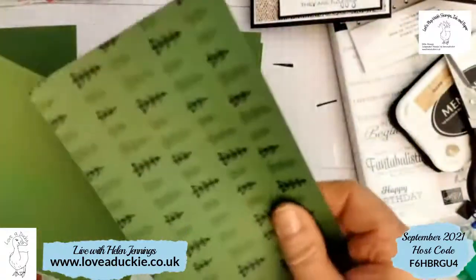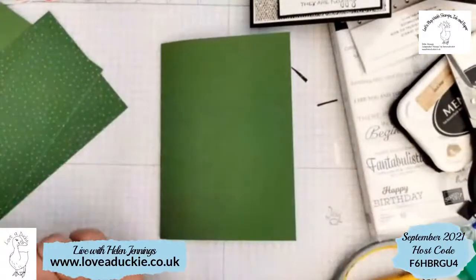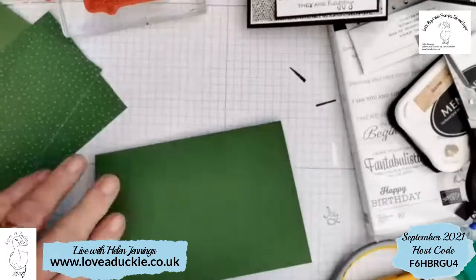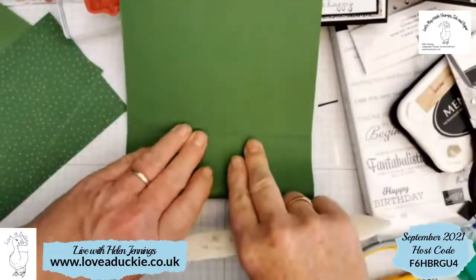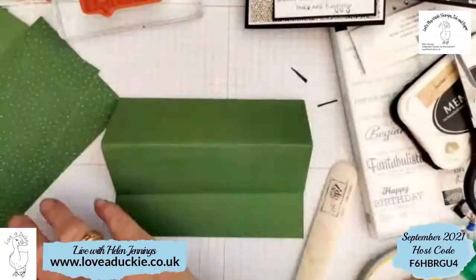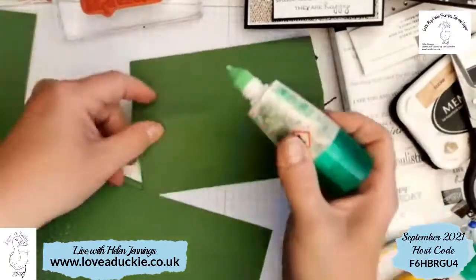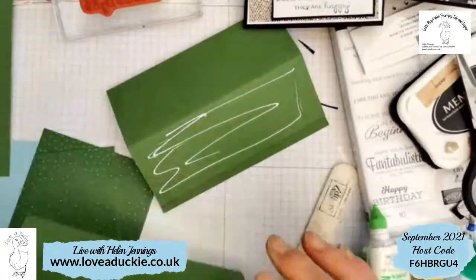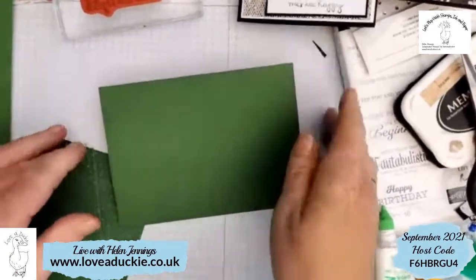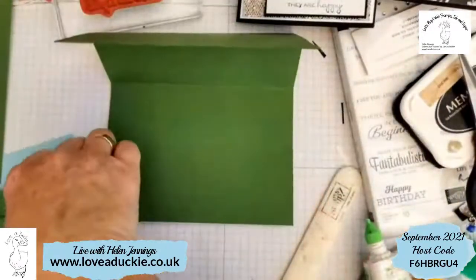Got a garden green card base and some of the peaceful prints paper. So what I'm going to do, I've cut myself a card base, and I'm going to find my bone folder. I'm going to fold that in half again and make this into a bit of an easel card. So standard card base, so half a piece of cardstock. This is a quarter a piece of cardstock. And we're going to stick to that half to create our easel card. Now I'm going to use the sheep dies for this one.